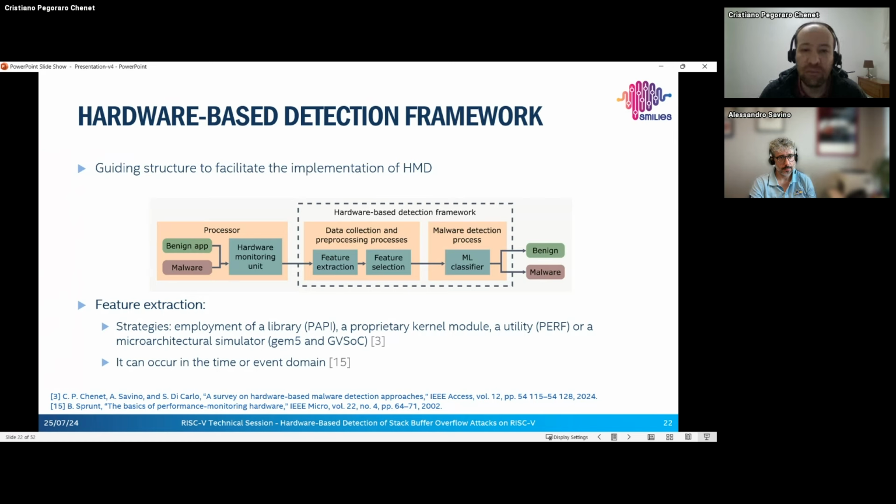The HMD framework consists basically of data collection and pre-processing of the information provided by the hardware, and later the malware detection process itself, which is implemented by machine learning classifiers. At the end, we will be able to classify some software or application as a benign application or as a malware. To perform the feature extraction, we can use some strategies.